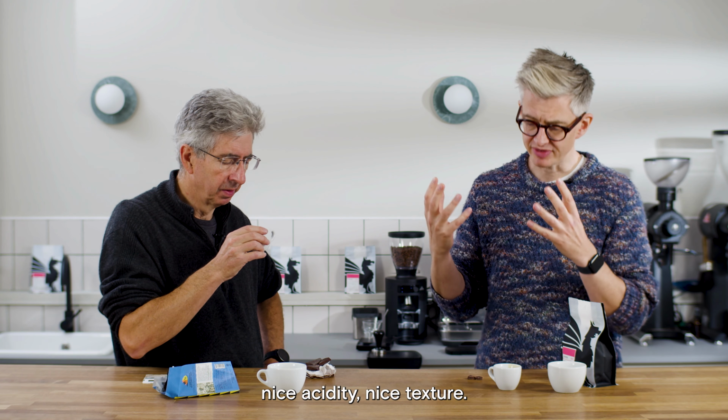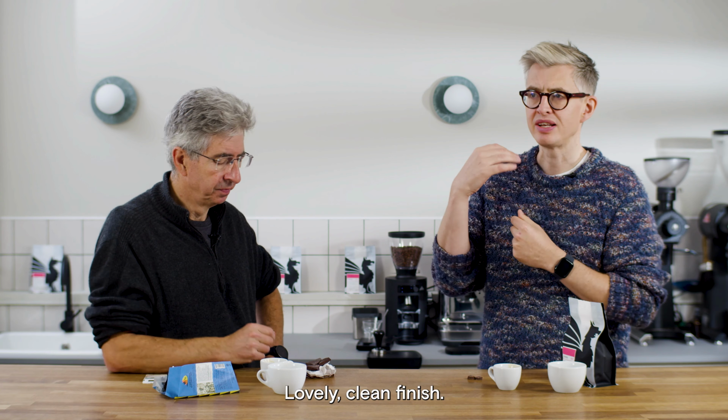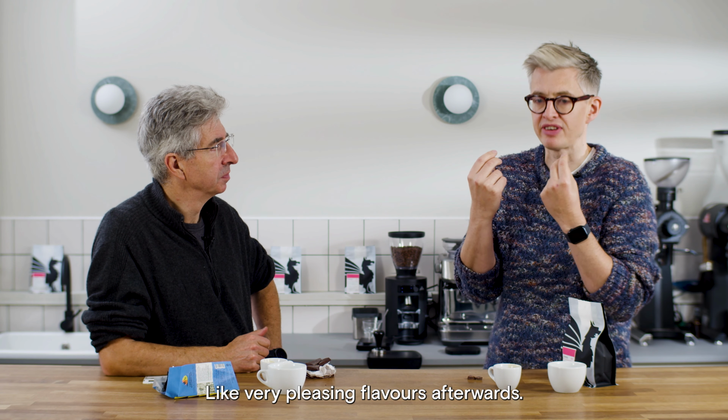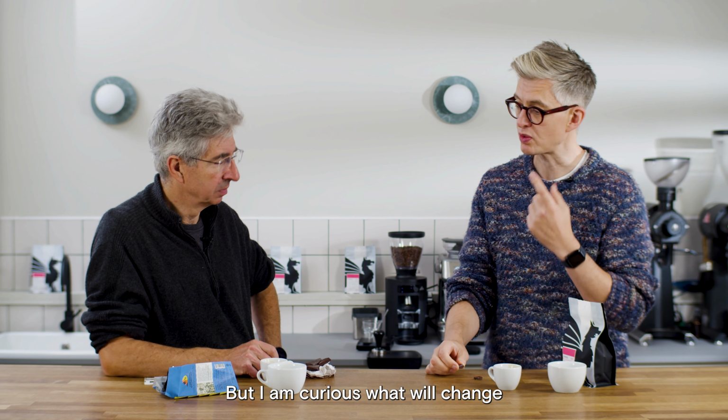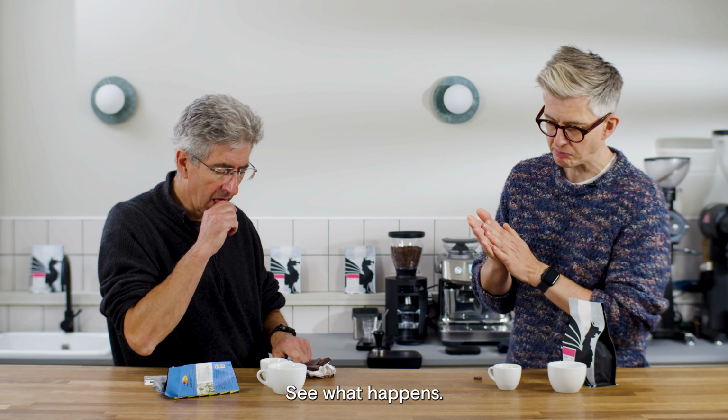Nice sweetness, nice acidity, nice texture, very easy, lovely clean finish, like very pleasing flavors afterwards. But I am curious what will change if we go back to the Taza. So let's try the Taza, see what happens.